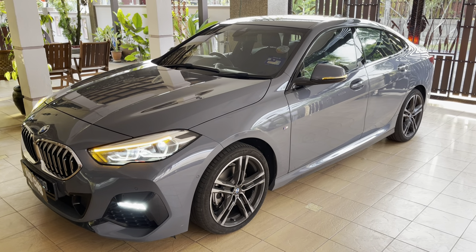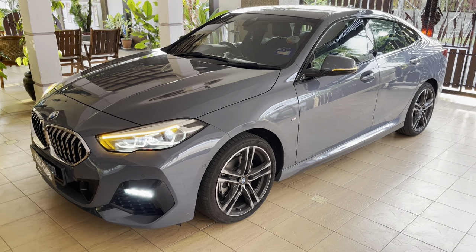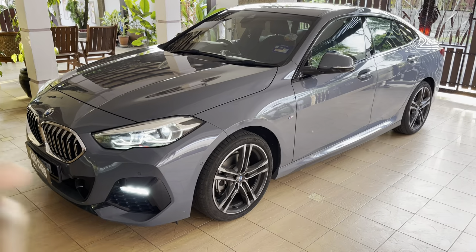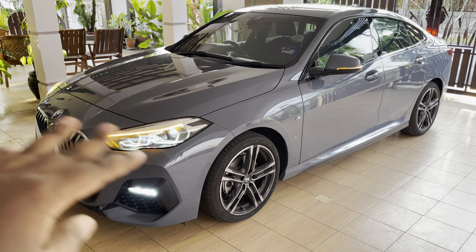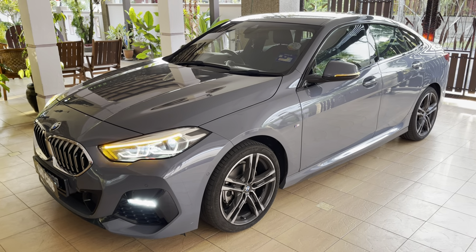So this BMW 218i Gran Coupe in Malaysia does come with the M Sport trim as standard. I'll mention the M Sport parts as we go through the walk around. There are a few unique M parts exclusive to the M Sport trim.